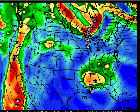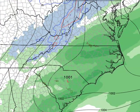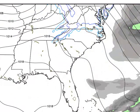Here's what it looks like on the GFS model here as we move through time. This is today, early afternoon. There's your mountain snow, rain elsewhere. There it goes, quickly departing thereafter. All right, so here we are this evening. We get out to tomorrow. It'll be a cool and dry day.